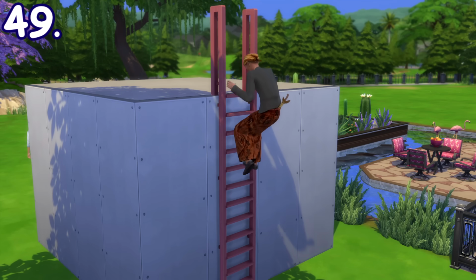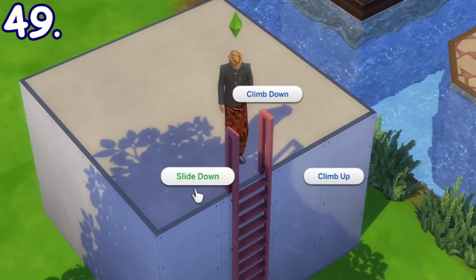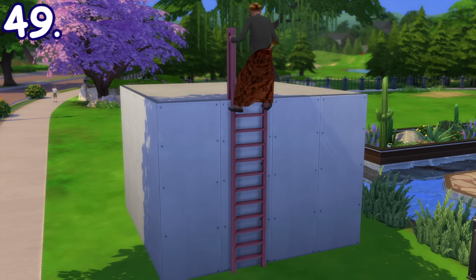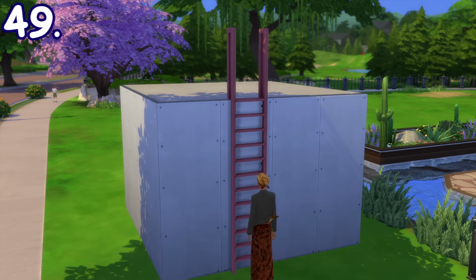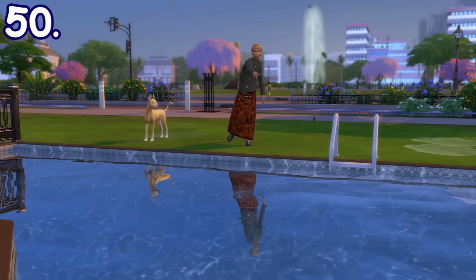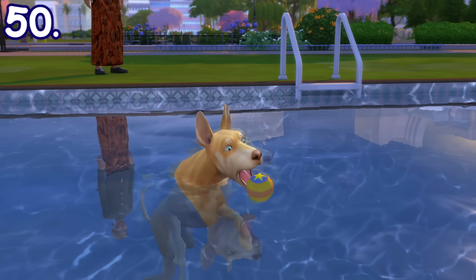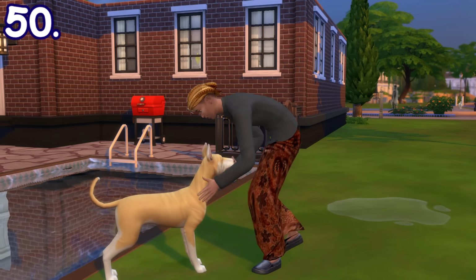Besides climbing down ladders, you'll also get the option to slide down, so the descent will be much faster. I just wish Sims do it automatically because they usually prefer to climb down instead. And finally, you can play fetch by throwing a ball into the swimming pool with your dog. The dog will then jump straight into the swimming pool to grab the ball and hand it over to you.